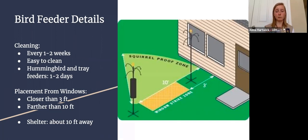Now let's talk about placement from windows. Your bird feeder should be closer than 3 feet or farther than 10 feet from a window. Now, this might seem to go against common sense. You might be thinking, but Anna, you just told us last week that windows are really harmful for birds. A lot of birds die because they hit windows. And why are you telling us to put our bird feeder right next to our window? I mean, it doesn't make any sense.